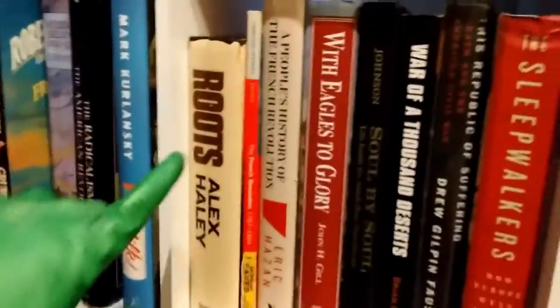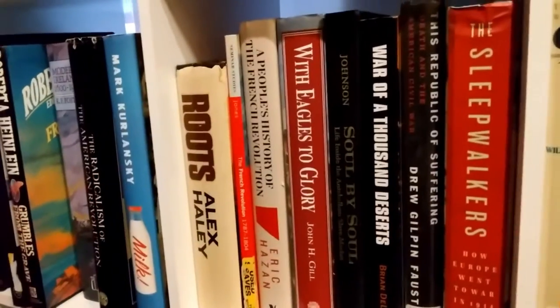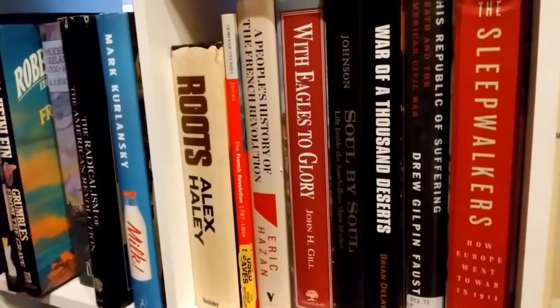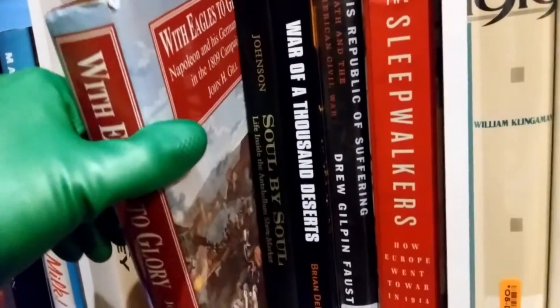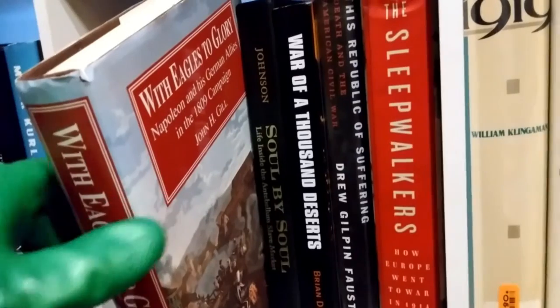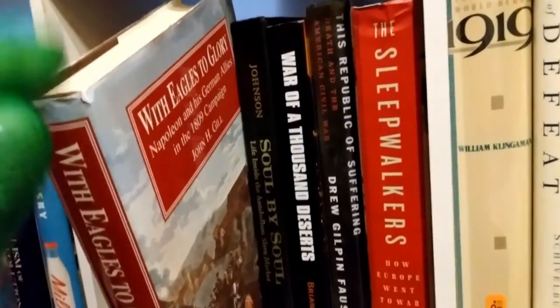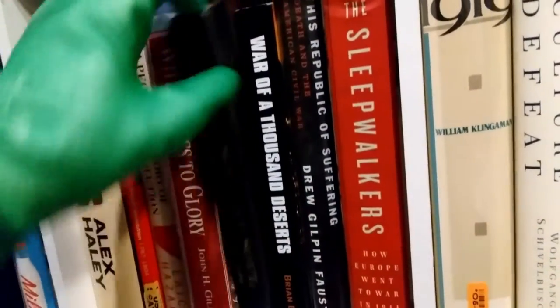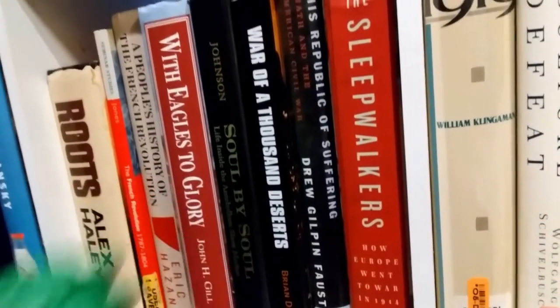Okay, we're in the center cube now because you can see there's nine. Center cube: Roots by Alex Haley, French Revolution. This one has it ending in 1804. Eric Hazan's A People's History of the French Revolution. With Eagles to Glory by John H. Gill. This is specifically Napoleon, as it says here, Napoleon and his German allies in the 1809 campaign. So, a very focused book. Soul by Soul by Walter Johnson, I think his name is, which is about how slavery worked in the South in the United States.